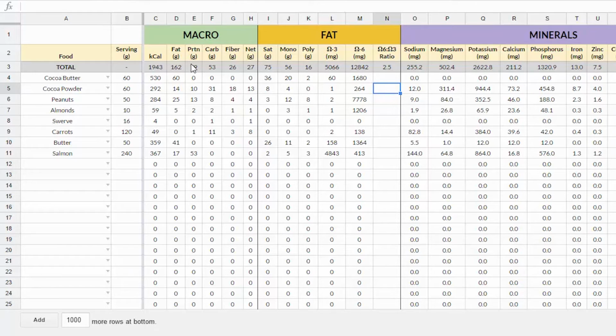As you can see here, this is a really cool spreadsheet. Once I put this in place, I was really happy with how it turned out.